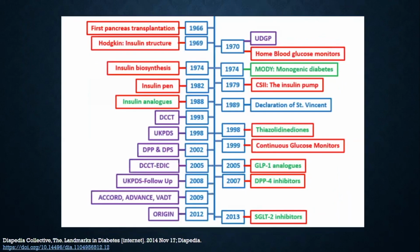When we go forward in time, we see that it was the 1970s when home blood glucose monitors were introduced. And then later in the 1990s, we see the landmark diabetes trials that looked at glycemic control and outcomes for patients with diabetes. Further on out, we see things like continuous glucose monitors, which are relatively new, first developed in the late 1990s, and then all of these new medications for the treatment of type 2 diabetes, which we will talk about at a later time in the webinar.